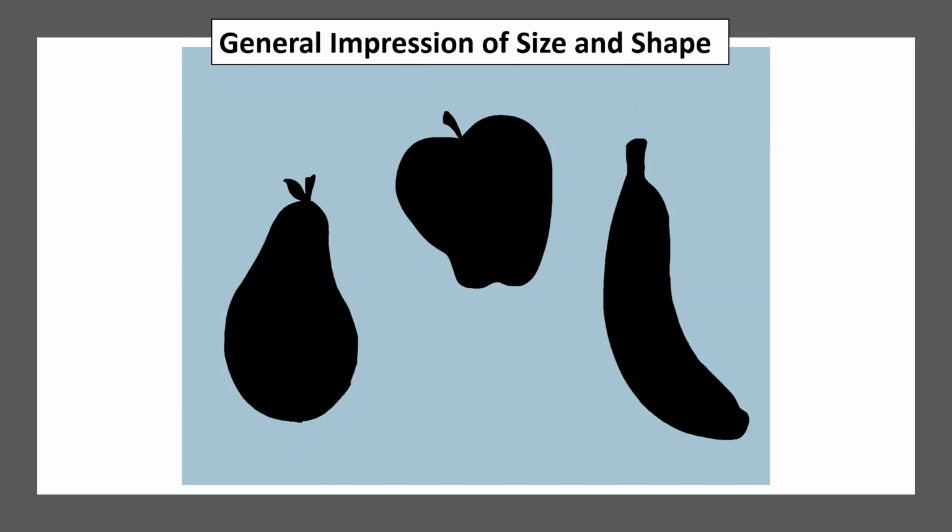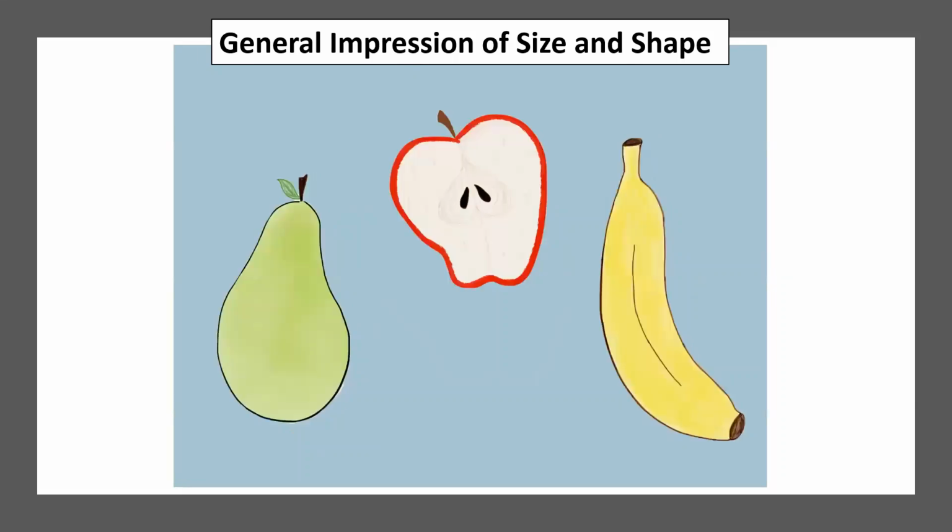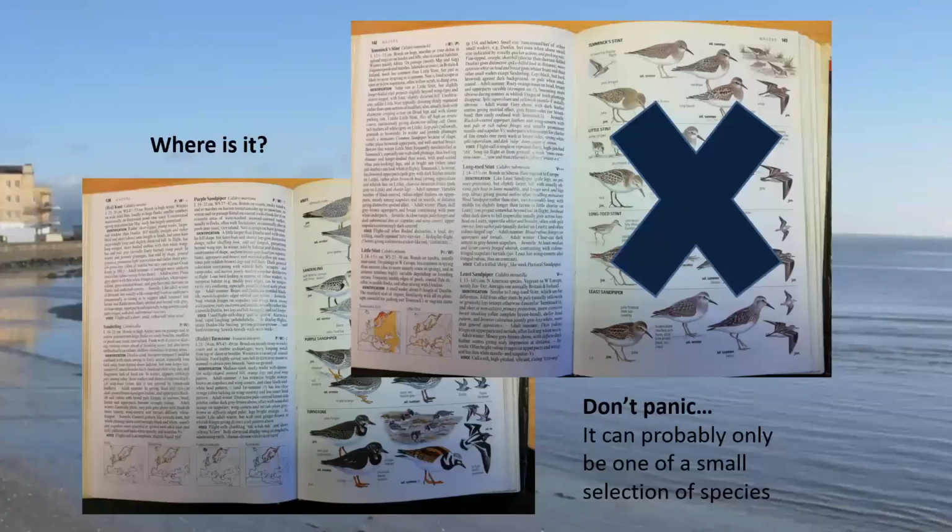And gauging shape and size and the general impression that something gives off is nothing new to you. It's definitely something you can do because you've already done this with many everyday objects and people in your lives, who you can just recognize from a distance just by the way that they walk or carry themselves or their big wide stature, etc. And similarly with everyday objects like fruit, you know them just by their shape, even if you don't see their characteristic colors. So the same thing applies for birds. You're just gaining all these little bits of information and storing them in your library. So over time, you'll be able to whittle down quicker and quicker what the species are that you're looking at.